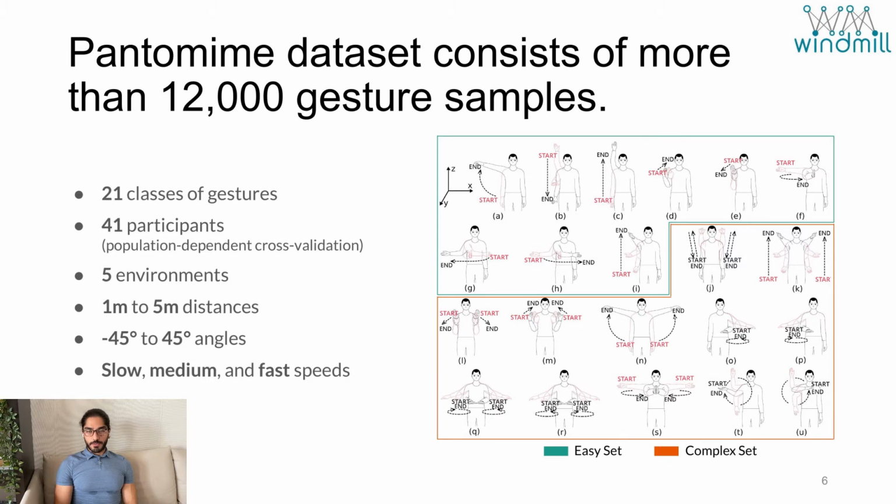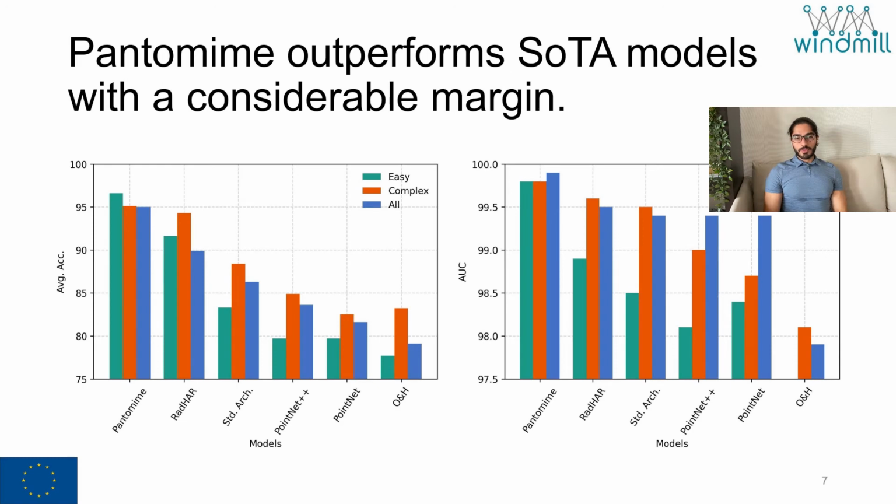To evaluate the performance of Pantomime, we collected a dataset from 41 participants with 21 classes of gestures, 5 environments, different distances, speeds, and even different angles. Pantomime outperformed state-of-the-art models with a considerable margin. As you can see, on all those 3 sets, we outperformed 5 different state-of-the-art models in terms of 2 different metrics: average accuracy and area under the ROC curve.